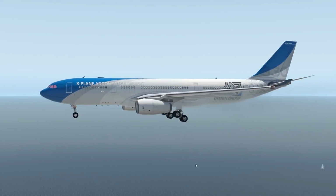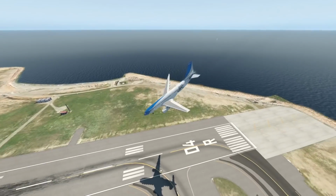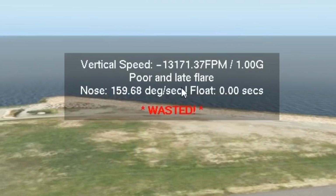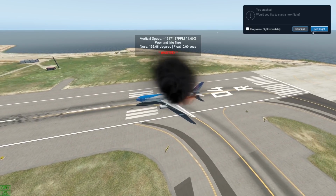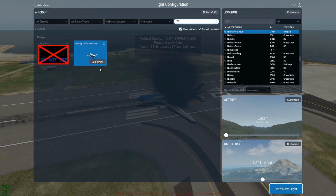As you can see, this has a lot more gear tilt. Really, this plane looks beautiful on landing, but we cannot fly it. Apparently. Poor and late flare. I mean, come on. We can even hear clapping in the background. Nothing went wrong here. Okay, maybe let's try another plane that also kind of has, well, gear tilt to it.